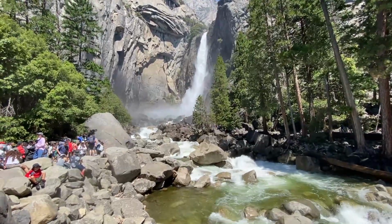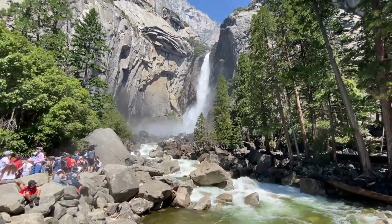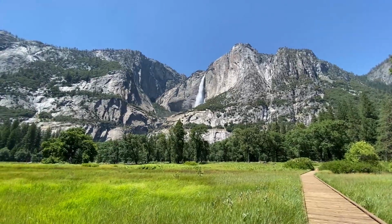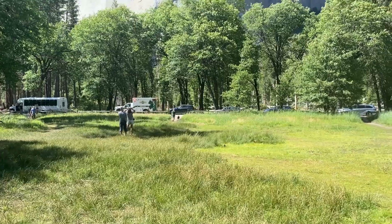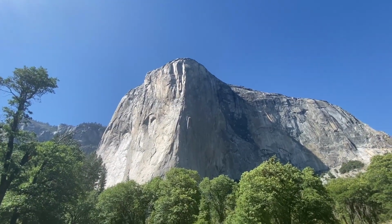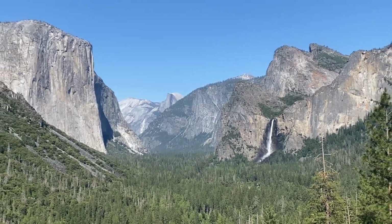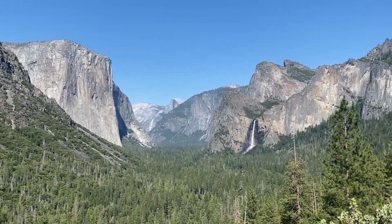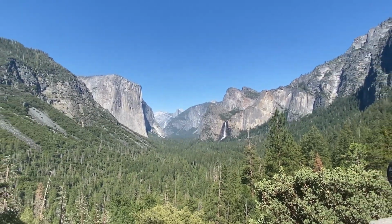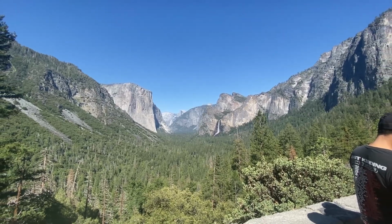Here's a different view from the bridge. And one from a trail across the street. Honestly, much better than being up close. Here's El Capitan. Like I said, there was the famous El Capitan, and now we're at the also famous tunnel view. From this overlook, you can see El Capitan, Half Dome, and Bridal Veil Falls.